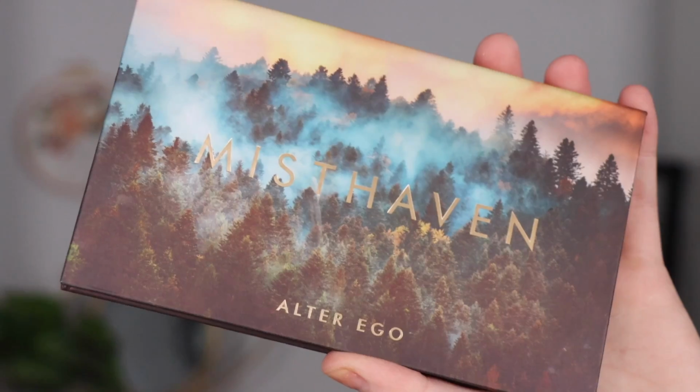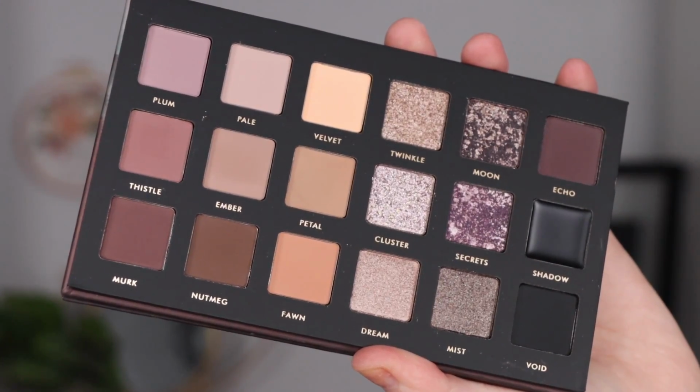The Huda Beauty Pretty Grunge palette was my #1 palette of 2023. I like to do a ranking video each year, and this one came out on top. And Alter Ego just duped that palette, so now we have the Misthaven palette.